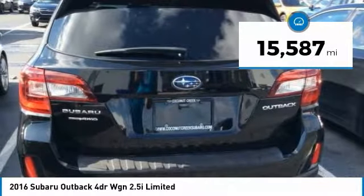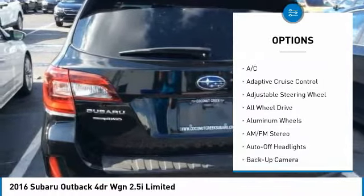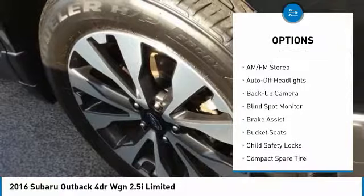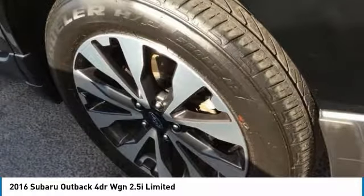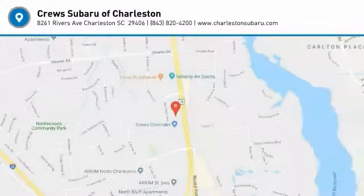Here are some of this vehicle's great options: power passenger seat, power lift gate, navigation system, keyless entry, all-wheel drive, backup camera, leather-wrapped steering wheel, adjustable steering wheel, driver airbag, driver lumbar. Come take a test drive today.